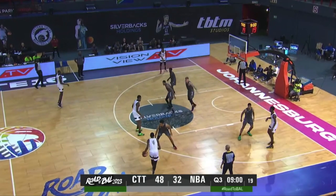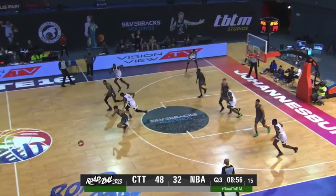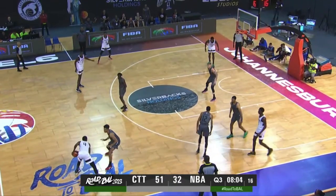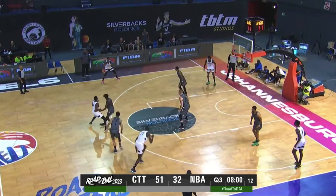Here is an example of him making an adjustment on the fly, getting too deep into the paint causing a deflection, and later on in the same quarter making the right read off the ball screen, finding his shooter.